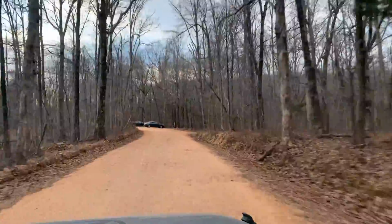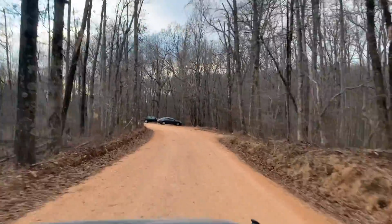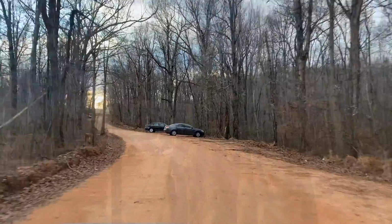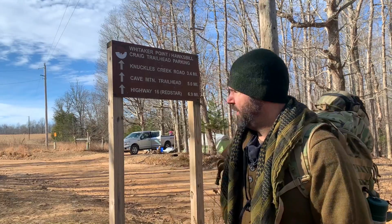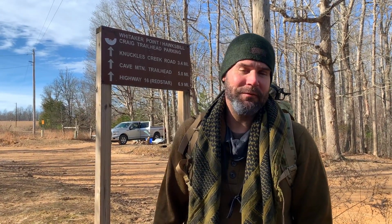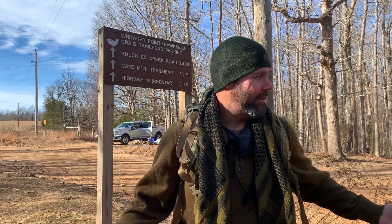All right, I'm seeing some cars. I do believe we have finally made it to the parking area. Hey guys, this is Sean Seitz with Pioneer Survival Company. Today in Wild in the World, we're going to be at Hawksbill Crag / Whitaker Point here in Arkansas. We just showed you the footage of us pulling into this place, so it was a fun ride getting up here. But we're finally at the parking area.